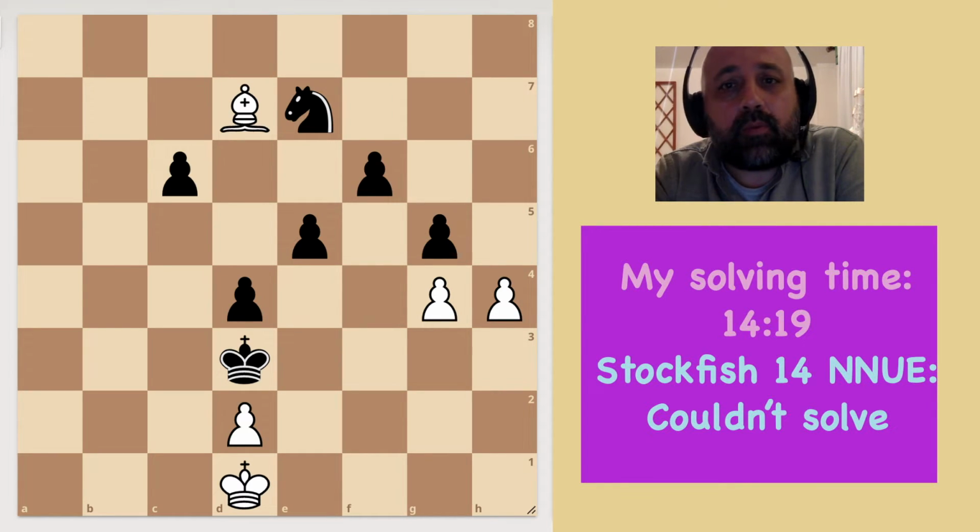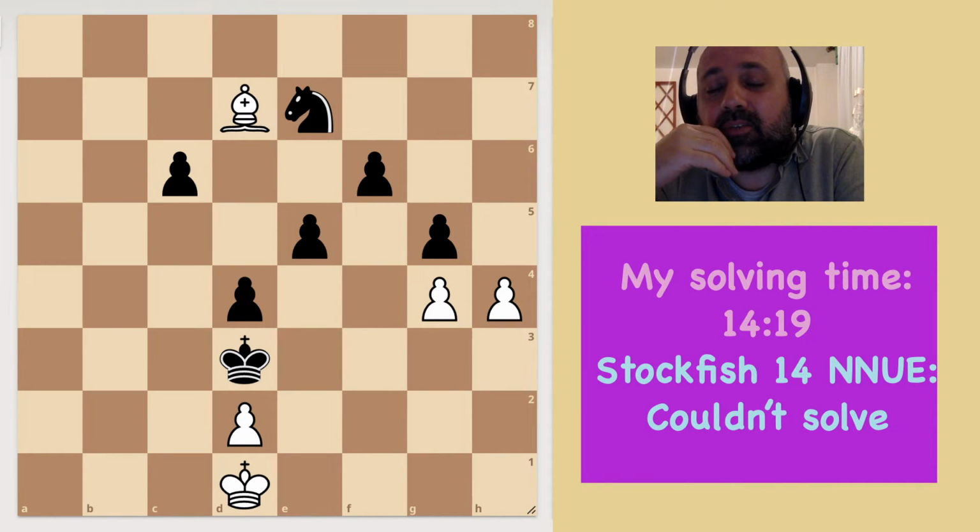So as a test, I propose that you guys test this. You feed this position, it's white to move, and just ask the lichess Stockfish engine if it can solve it. On my computer, it showed black is better, but actually white is winning. So let's see. I just want to share one more time how impressed I was, not with my solving ability, but with the beauty of this position.